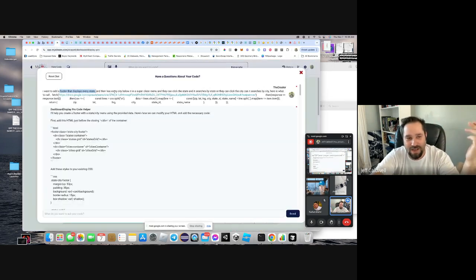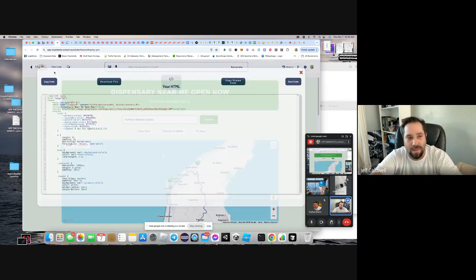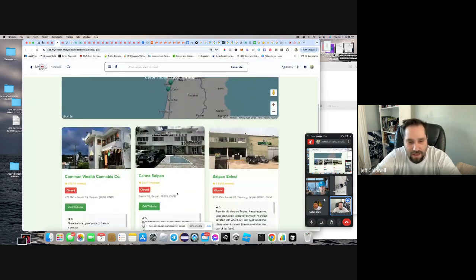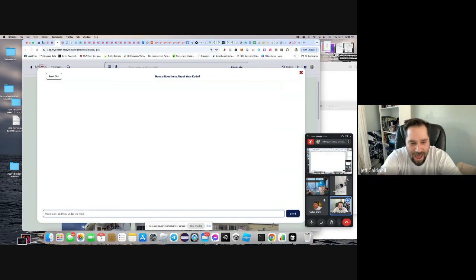So because I'm trying to learn code, I like to come into the chat and say, where can I add this? Where can I add this? Under, let's see where I want it. I think I kind of want it under the map, you know what I mean? So under the map, and then I could paste.